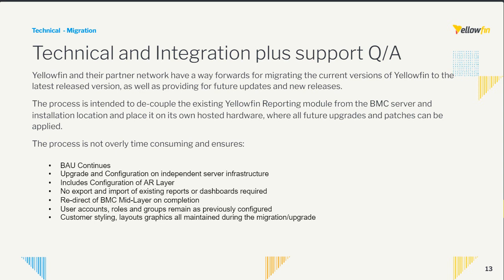Carry on with the same impersonation and connection security levels that are required for linking to BMC, but doing it without the real need to export all the content and re-import all the content into a new system. That may well be something that needs to be done in certain instances, and we can help with that, and the partners can work our way through all of that lot. But this is as seamless a way of doing this exercise as possible.